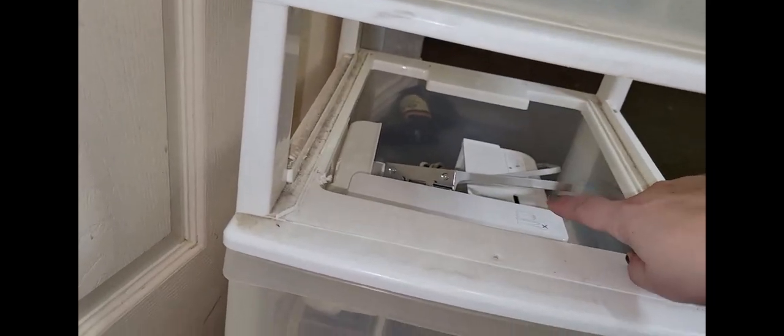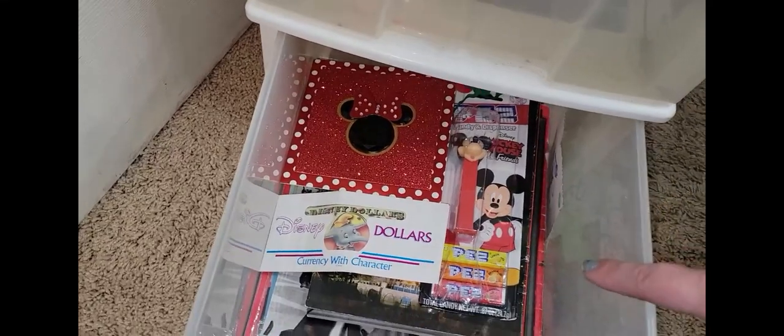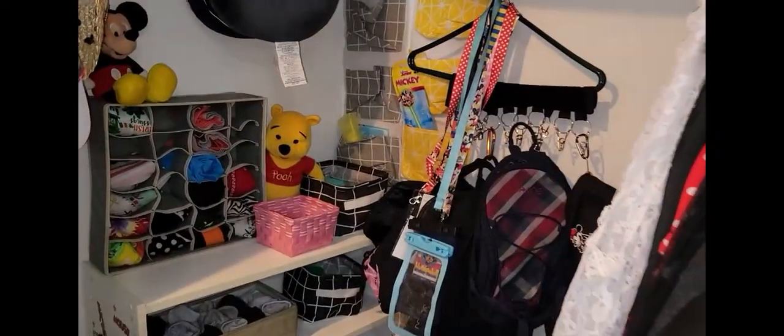I almost have this emptied. All that's left is part of the sewing machine, the embroidery attachment, and some of my special Disney stuff down here. I will find homes for them.